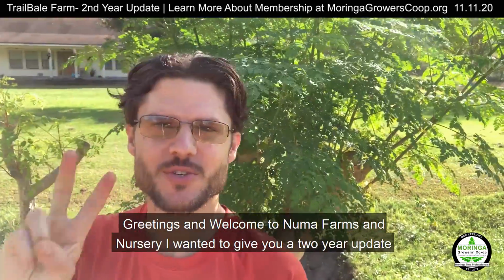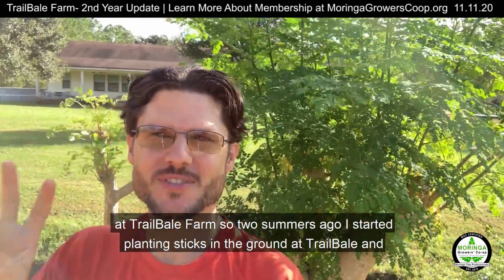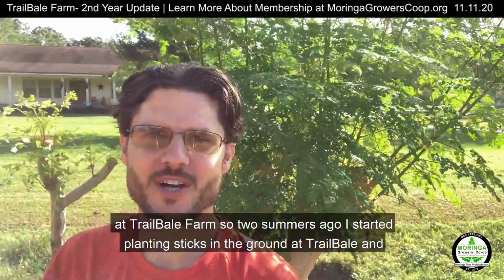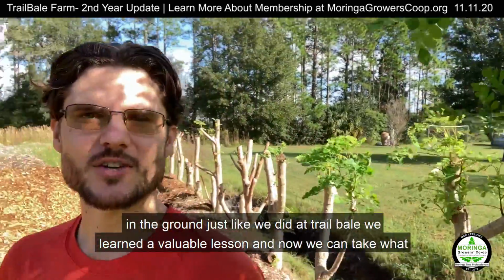Wanted to give you a 2-year update at TrailBale Farm. So 2 summers ago, I started planting sticks in the ground at TrailBale, and they turned into trees just like this. This is here at Numa Farms. We're starting to get these sticks in the ground just like we did at TrailBale.